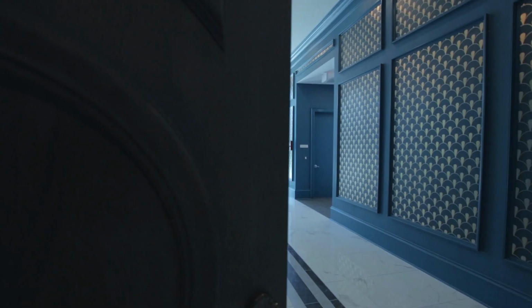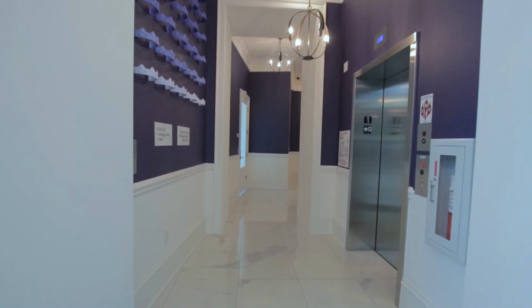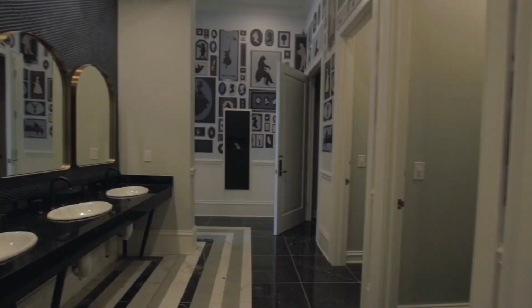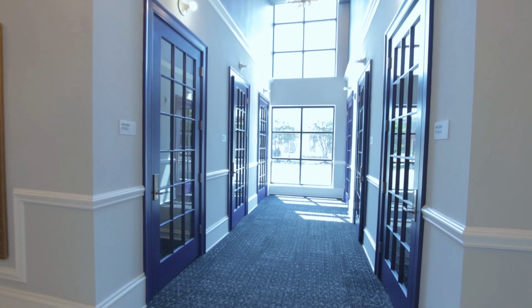Hi guys, thank you so much for taking a tour of this beautiful, luxurious Uptown Charlotte apartment with me. Once again, this was just highlighting some of the amenities that this apartment has to offer. This apartment will also be home to Charlotte's first infinity pool.